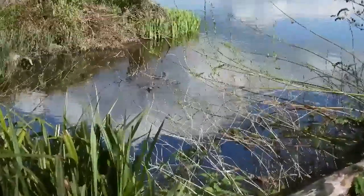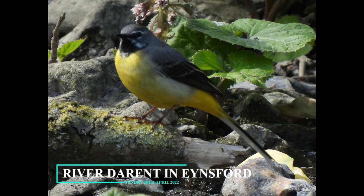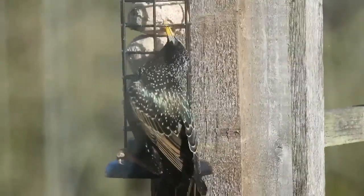Sevenoaks was a pretty decent trip actually. Really enjoyed it. And then this is the River Darent in Eynsford. And this is a starling from my grandma's feeder. She gets like loads of starlings. I mean, I get starlings, but they don't go to my feeders.